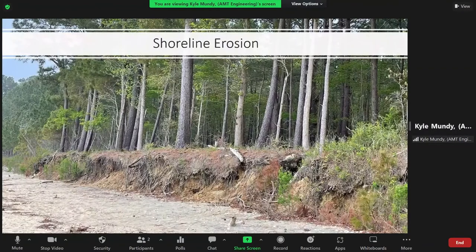Since the park is located on the Chesapeake Bay, there are two major concerns related to water that need to be considered when designing the park: shoreline erosion and sea level rise. We're looking at a picture of shoreline erosion that is actually from Shannon Farm that was photographed by a county citizen and sent in to us. There are two primary reasons for shoreline erosion, and that is wave action and sea level rise.